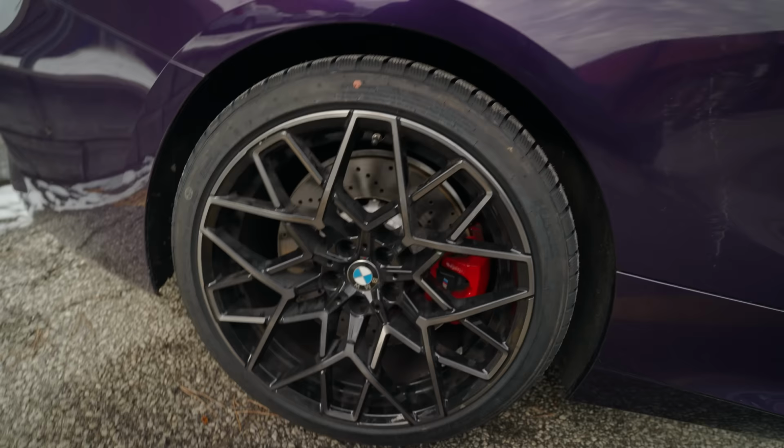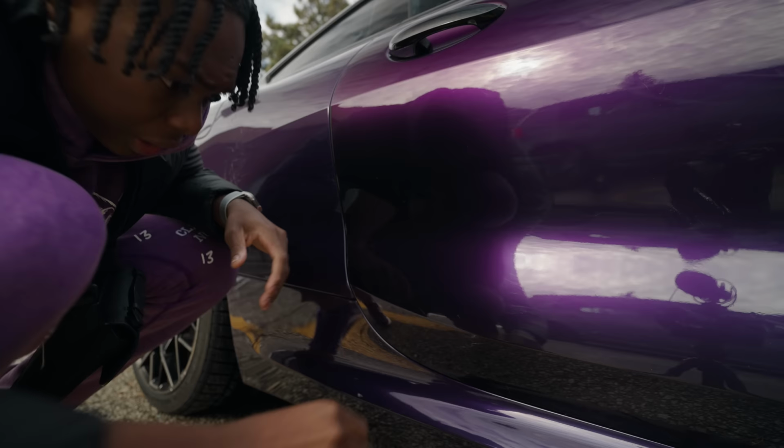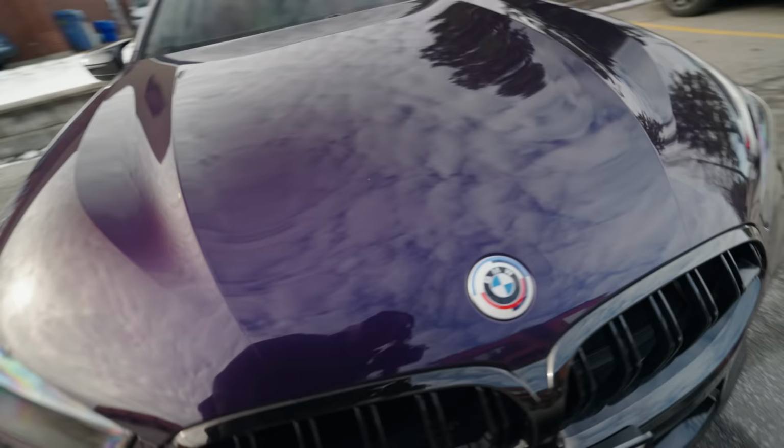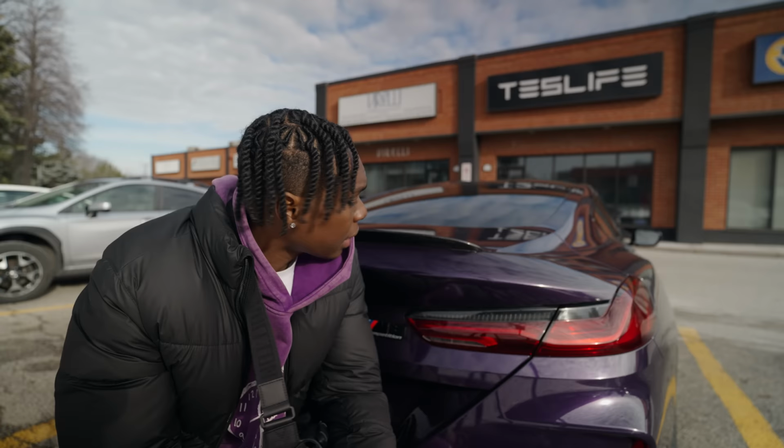As you can see, you have to get winter tires in the winter here in Toronto because it gets crazy. There was a chip right here and it's gone, thankfully. They fixed up the wrap, which is nice. There was just basically a bunch of swirl marks all over the car, but everything looks to be perfectly fine now, which is amazing.